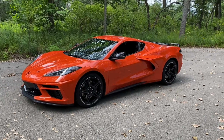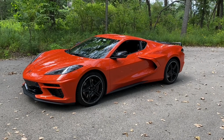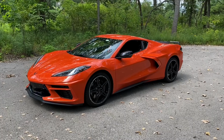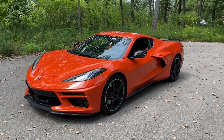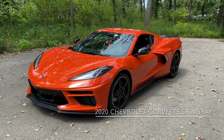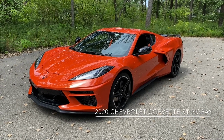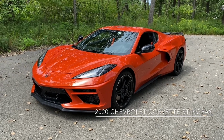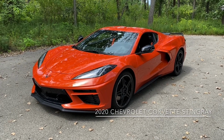And what a car to kick it off again with. No, it's not a McLaren. It is not a Ferrari. It is not a Lamborghini. This is the Corvette Stingray. This is the C8, the first mid-engined Corvette ever made for production. And it comes to us in this flaming orange paint.